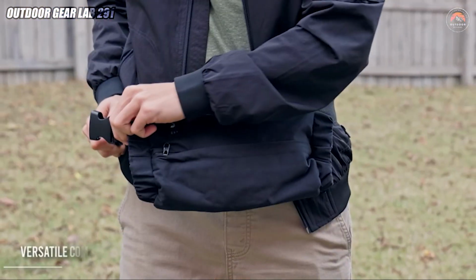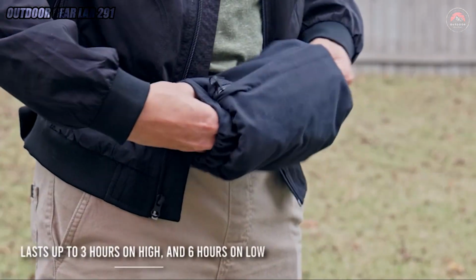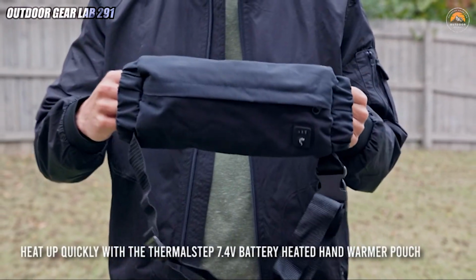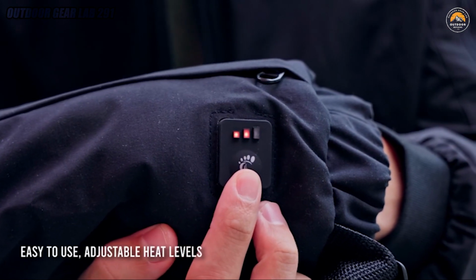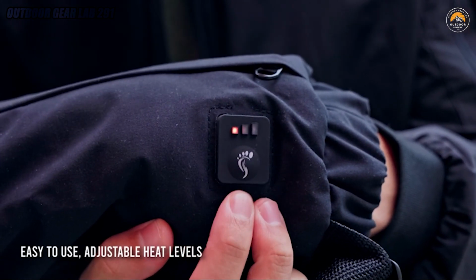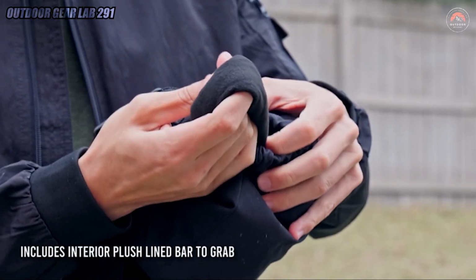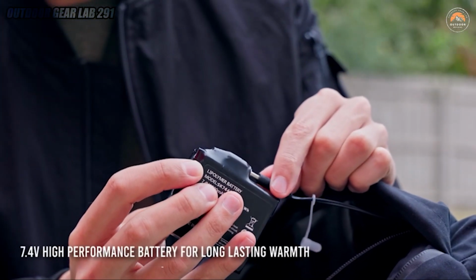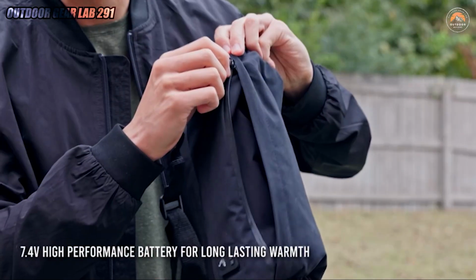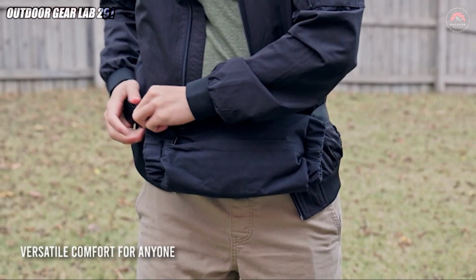Imagine slipping your hands into the Thermalstep Heated Hand Warmer Pouch, feeling the gentle warmth enveloping your fingers like a soothing caress. This pouch isn't merely an accessory, it's a winter essential that ensures your hands remain toasty and dexterous even in the coldest weather. With its portable rechargeable battery, it becomes your on-the-go heat source, transforming outdoor excursions into heated adventures. Embrace the warmth and convenience of the Thermalstep Heated Hand Warmer Pouch, where the rechargeable technology turns winter into a season of comfort and heated delight, one cozy pocket at a time.